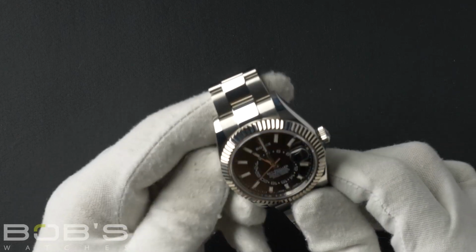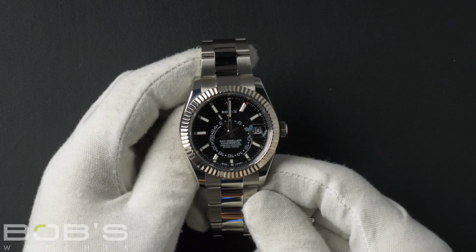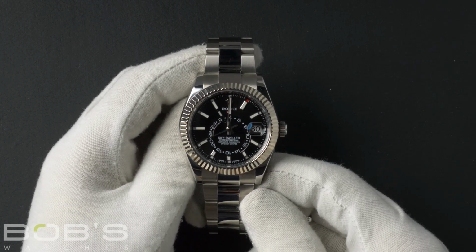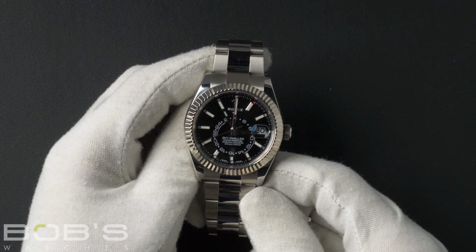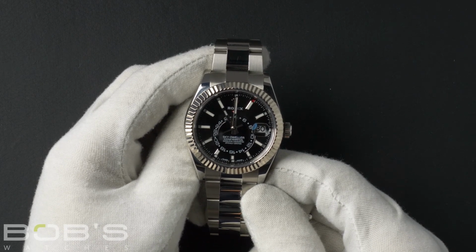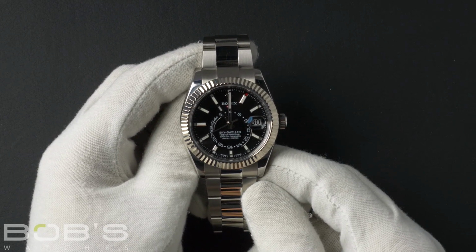The dial is black with luminescent index hour markers with the date, month, and a GMT second time zone. This watch has a dual time zone and an inner reflector ring engraved with the serial number, and has a 42mm Oyster steel case with an 18-karat white gold fluted bezel, and contains an automatic 9001 movement.